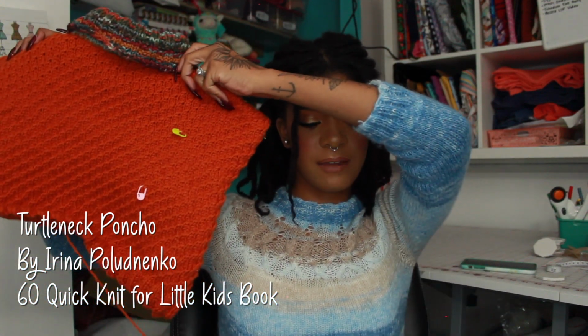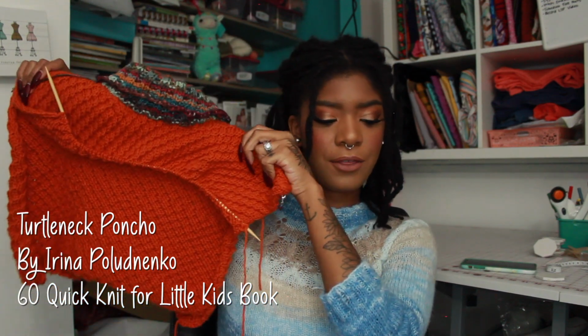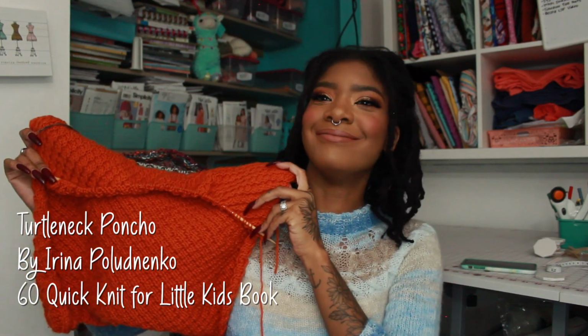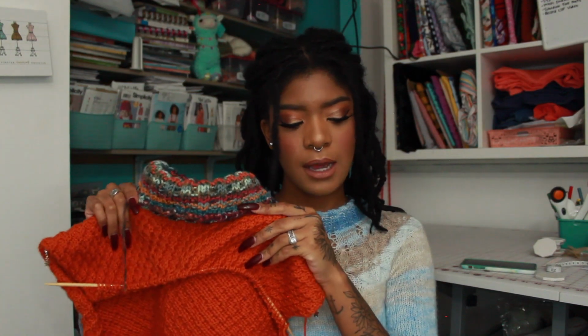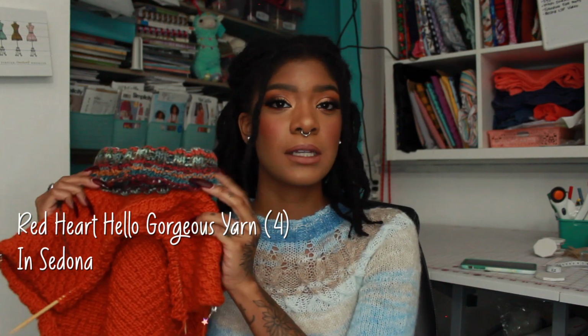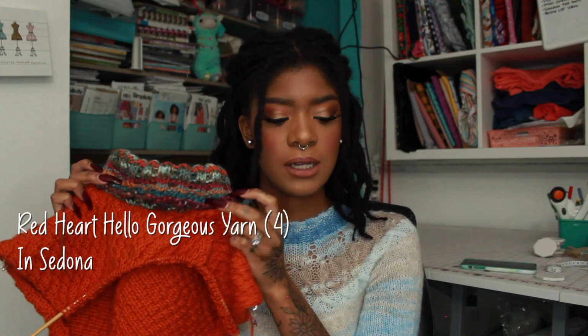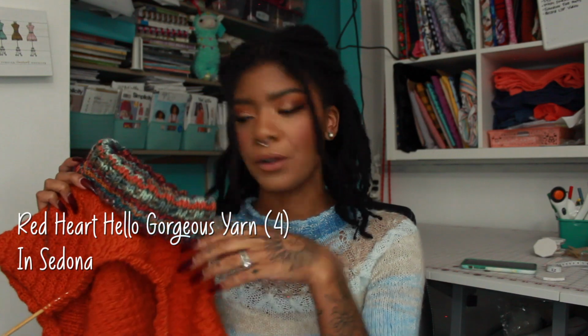So this is the back that I've got done, and it's knit from the back to the front. So I'm about a third of the way, I'd say, through the front, and I'm very pleased. I finally worked it up enough to put this turtleneck on, and I'm very, very pleased. So I use Sedona Hello Gorgeous yarn from Red Heart. I don't think that they have this color anymore. I've looked online, so I have linked some similar ones because I do like just the variegation of this yarn, and I wish they would bring it back because it's so beautiful.